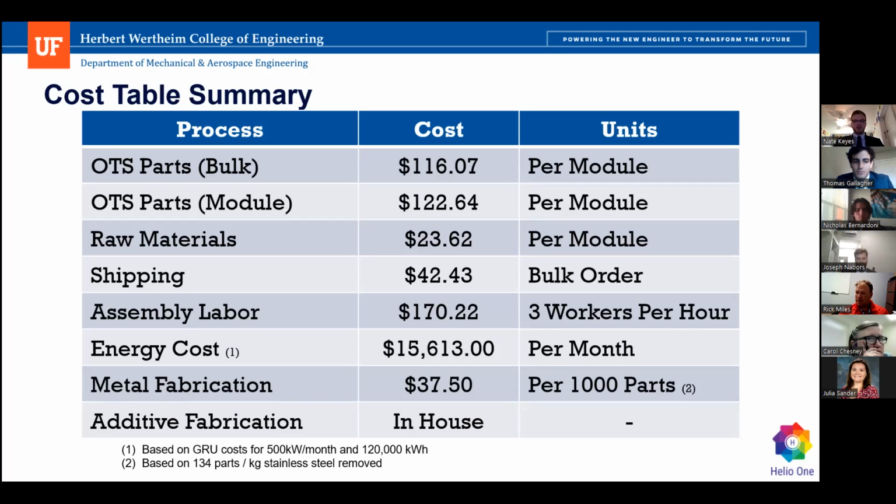And the total energy cost, which this is focusing on the manufacturing or assembly energy cost, is about $15,600 per month. The manufacturing that we have to do is first metal fabrication, which is $37.50 per 1,000 parts. And then most of our ABS manufacturing is done in-house with 3D printing. As far as overall cost, with shipping, the total for a bulk order would be $139, and for an individual module it would be $165.